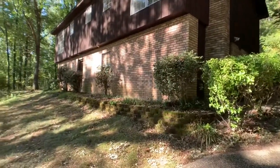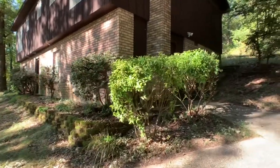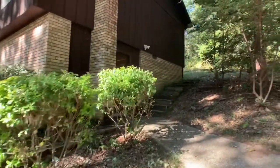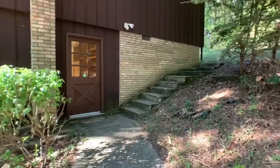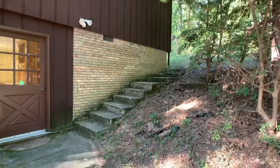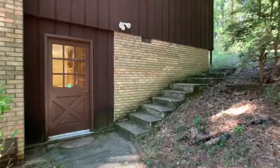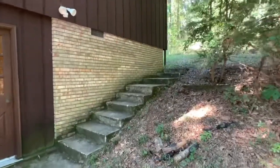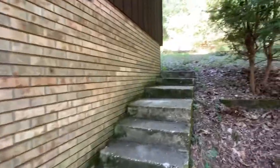So there's a door in the middle there, but there's not really a sidewalk to it. It's there, you could use it if you wanted to, but the best way in is probably this side door here, or you can go around the back, up those steps right there, and come into the living room. So for this video, we'll walk up the back and we'll check that out, but this is also a good entrance you can go in.